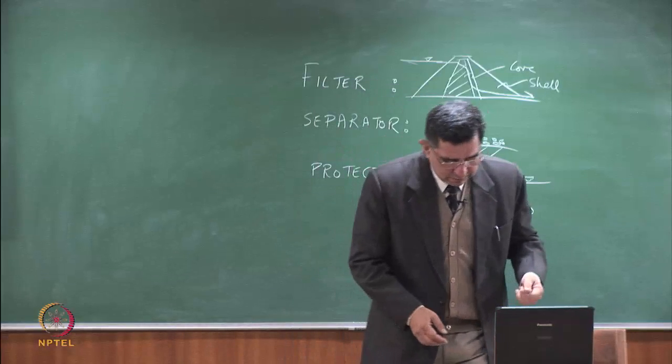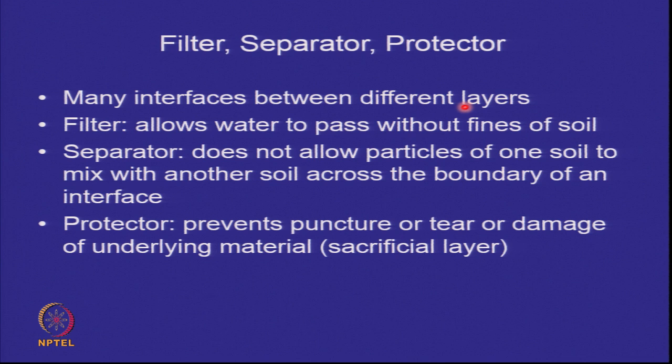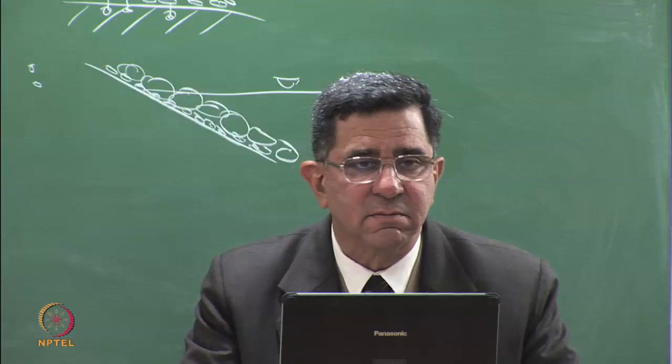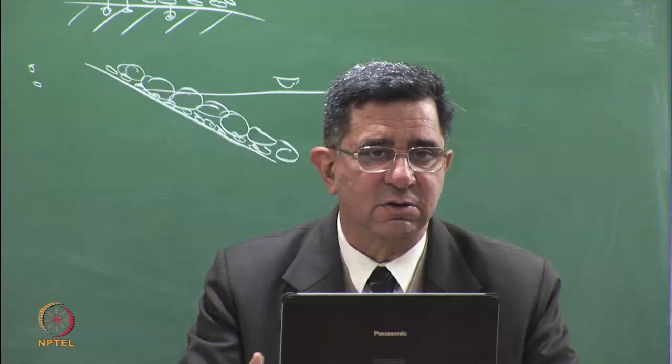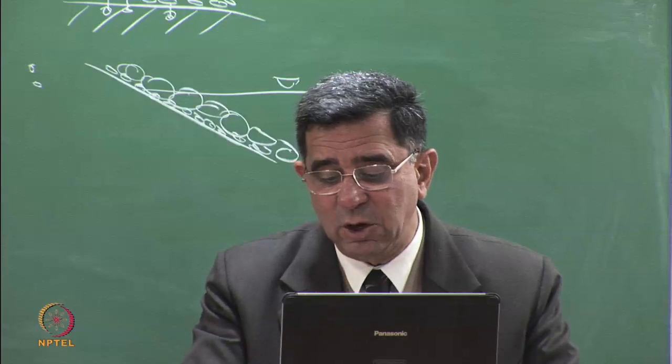So now we've got so many layers, many interfaces between the layers. Filter allows water to pass without fines of soils. Separator does not allow particles of one soil to mix with another soil across a boundary of an interface. Protector prevents puncture or tear or damage of the underlying material. The protector is a sacrificial layer. It is not doing any design. It's just a sacrificial layer. Agreed?